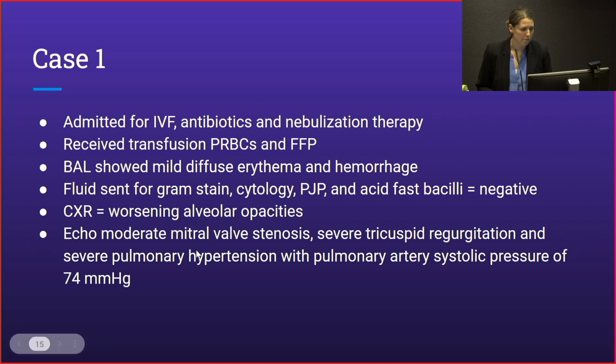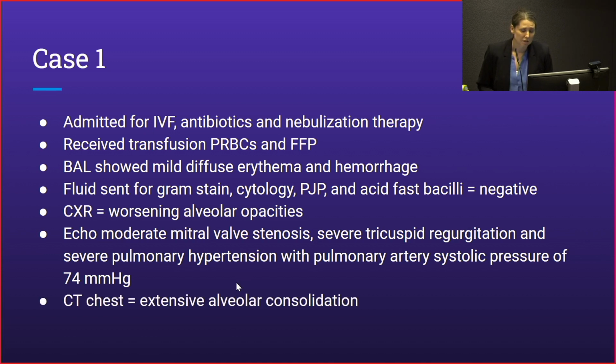Echo shows moderate mitral valve stenosis, severe tricuspid regurgitation with severe pulmonary hypertension with a pressure of 74 millimeters of mercury. CT of the chest shows extensive alveolar consolidation. And so far, cultures are negative to date.